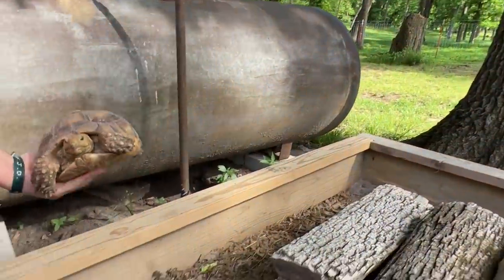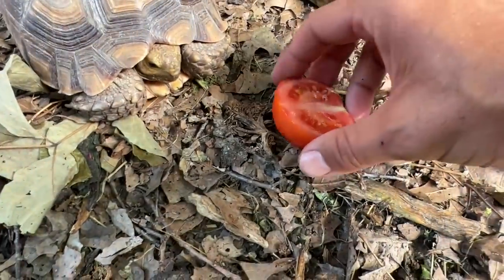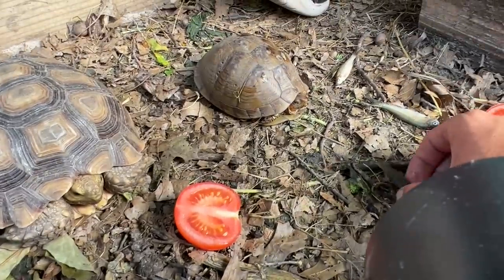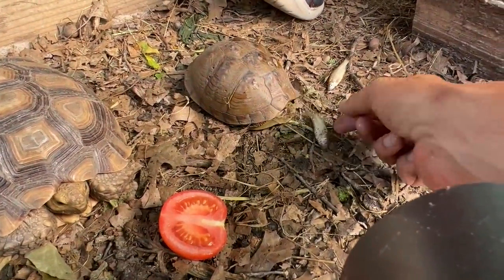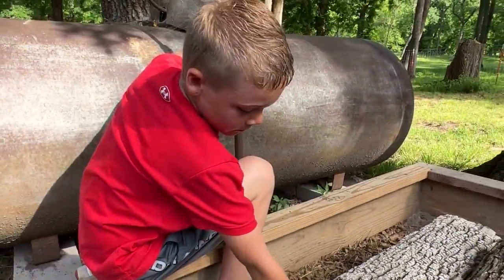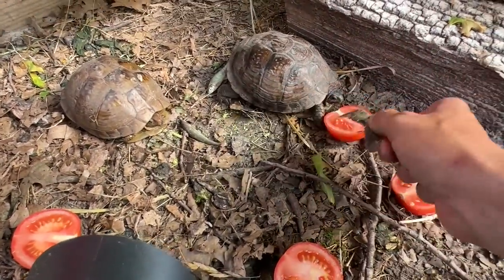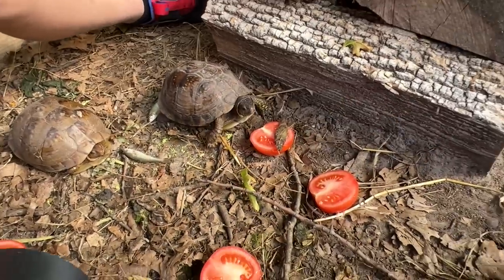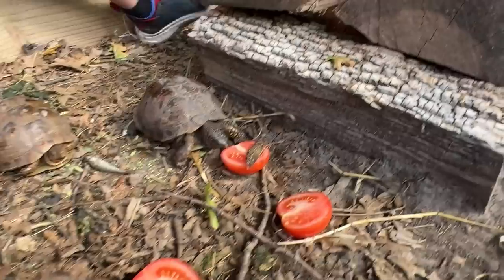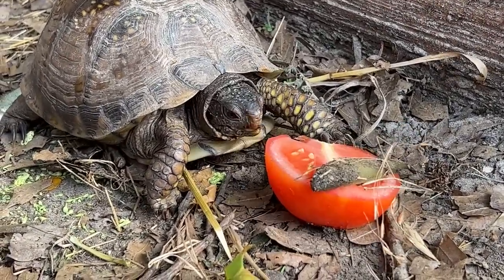Tortoise. Gosh, that thing's so big. Yeah, just for the age right now. Here, you want a tomato, buddy? Tomatoes and fresh minnows. Maybe not fresh, but... Well, they're freshly dead. Yeah. That one's still flopping, isn't it? Yeah. See if he eats the tomato or the fish. Here, just back up a little bit so they'll eat. Tomato. Yeah, they love those tomatoes.